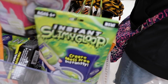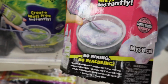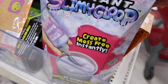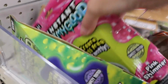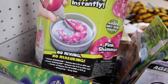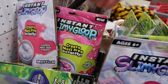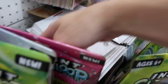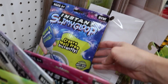Slimy glue kit. Then right here. So it doesn't really say, oh, it says mystical right there. So this one's a mystical slime kit. And this one is glow in neon. And they're both new. Did you see this one, Mya? Oh, there's another one, pink shimmer. Mystical, did you see that one? And remember we found this one last time? The glow and neon. So those are three new slime kits. Oh, and they have this one too. It says new. That one's galactic. Whoa. So four new slime kits.